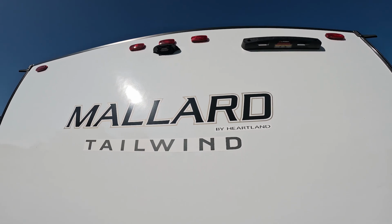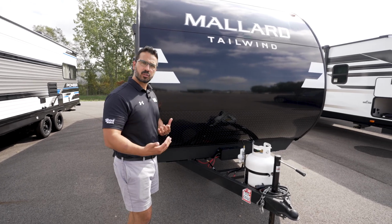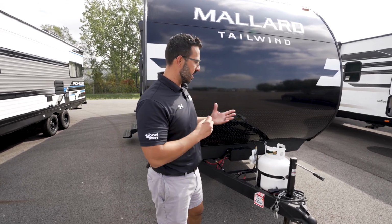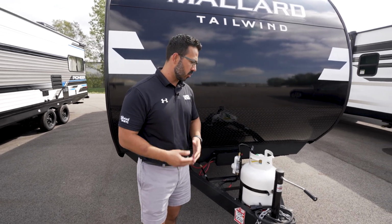Let's take a look at some of the outside features on the 265BH Mallard Tailwind. Honestly, we're going to talk a little bit about construction. I think you'll be pretty impressed. They definitely have some pretty impressive construction features, especially at this price point.